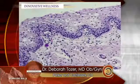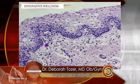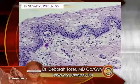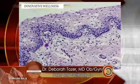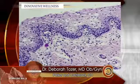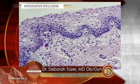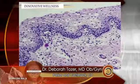Okay, so let's go to the next one. This is actually a great way to look at things, to see the weaker tissue. This is what happens to the tissue over time. As you can see, that top layer is much thinner. There's less organization. It's more friable looking. The difference is mainly the thickness of the two layers. After treatment, we want that nice thick upper layer and more organization in the collagen, which is what gives us that strength in the tissues.